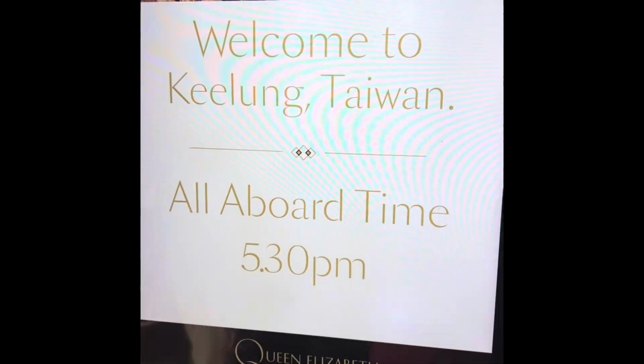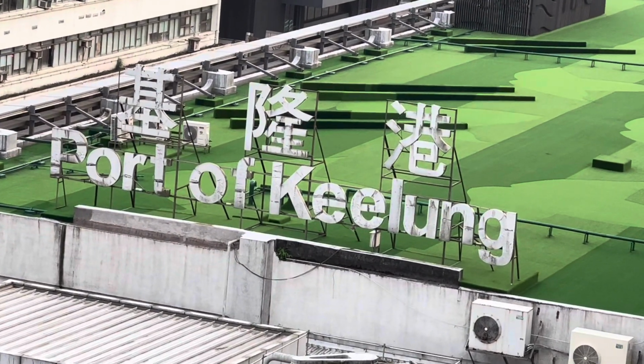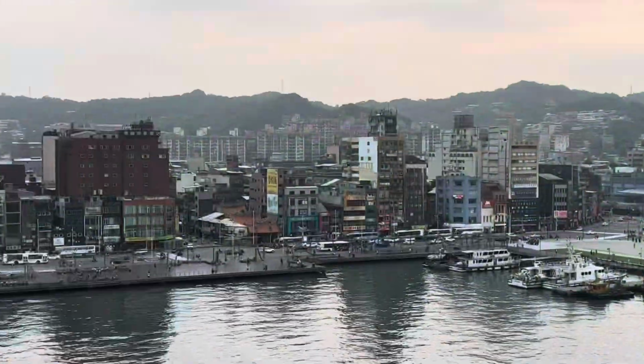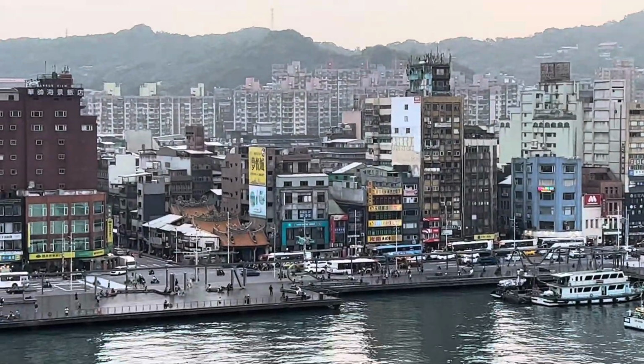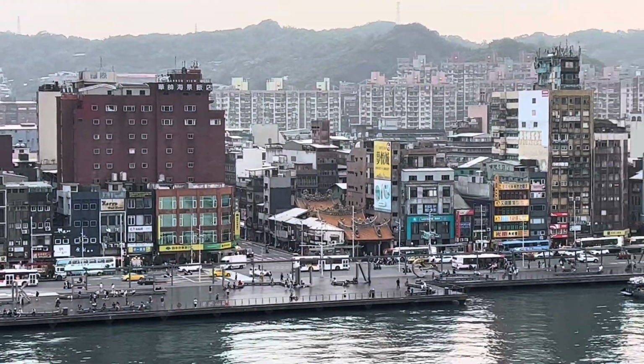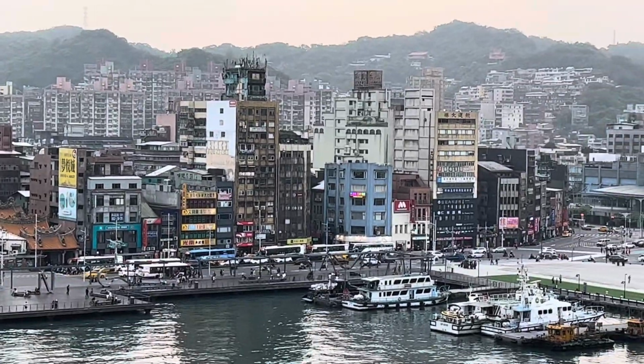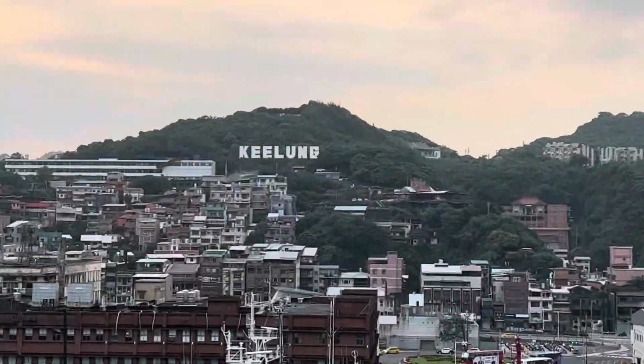We've docked in Keelung, which is a port city in northern Taiwan near Taipei. The city has a busy and bustling harbour. It's Taiwan's second largest seaport and nicknamed the Rainy Port for its frequent wet weather. Luckily, we had great weather on the day we visited.